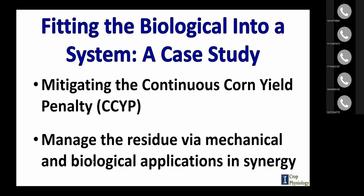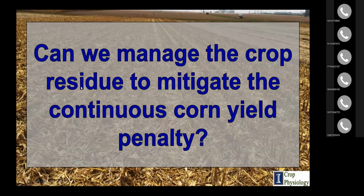And so I'm going to walk through a case study where we mitigated the continuous corn yield penalties. Dr. Bilo showed you that penalty does not go away with time. And we're looking at combinations of mechanical and biological applications as a synergy effect. Ultimately, the question is, can we manage the crop residue to mitigate the continuous corn yield penalty? Now, that was our approach, and what we're looking at is continuous corn. We're at 15 or more years on the study, but think about just high yields, right? 300 plus bushels is a lot of residue, as Dr. Bilo mentioned. So we also have to think about managing high residue scenarios in general.